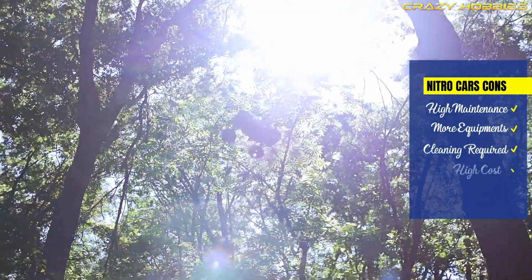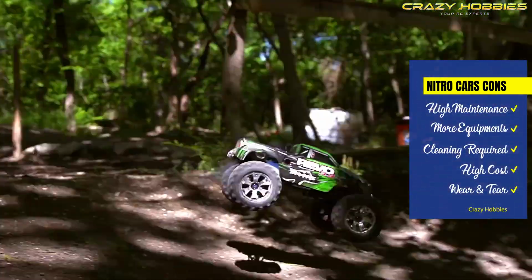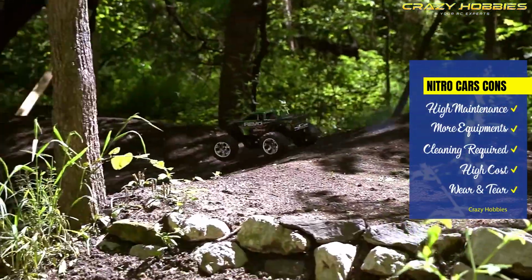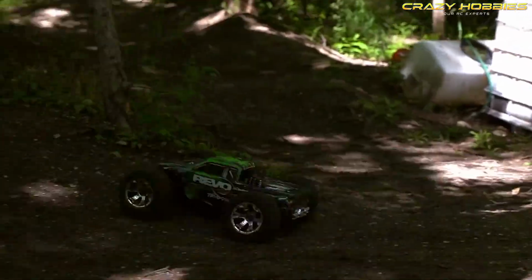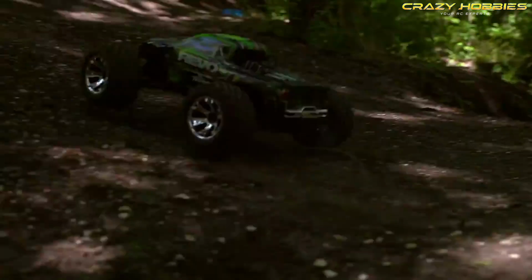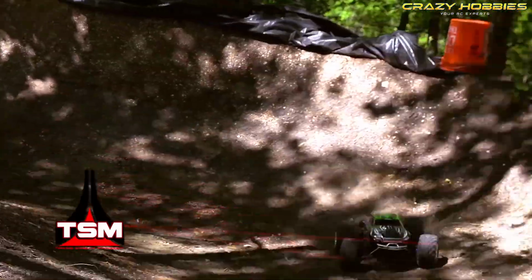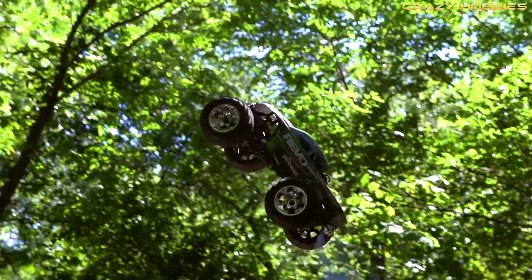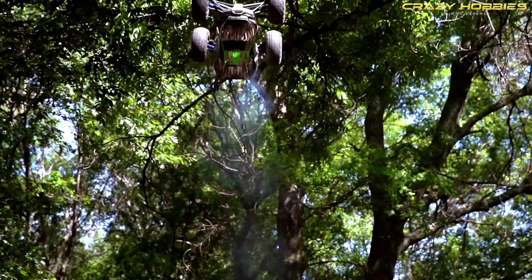When I used to have a nitro car, when you're starting to play with your nitro car, there's a lot more things you have to take with you: your igniter, your fuel, boxes and boxes and boxes. So it's a little bit more of a nuisance when you go to play with your RC car, and not to mention when you have to lob everything back home and you've got to clean everything out. Regarding nitro, you will be spending a lot more money in the long run.